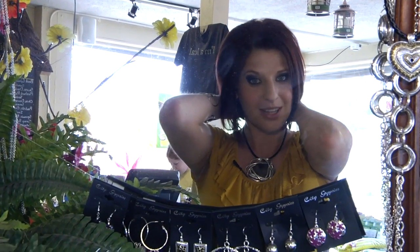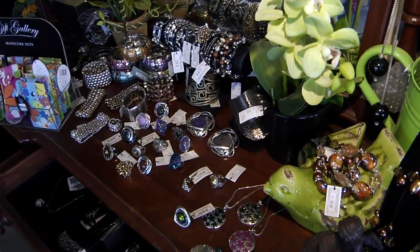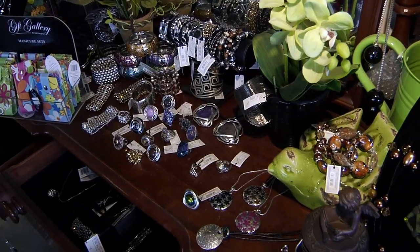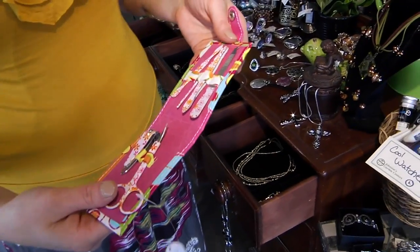Right here at Johnson's Garden Center, not only do they have really great options for gardening, but they also have some great jewelry, like this necklace right here. They have really great options, like Marie Osmond jewelry. She has some great turquoise right now, at a really great price. Also, City Gypsies, they have some really great necklaces, earrings, bracelets, all kinds of great options, once again, at a really great price. Something else you can find here are some great little gift ideas. Like this right here, we have a manicure set that I would say would be really great for little nieces or little kids.